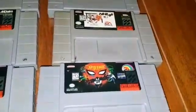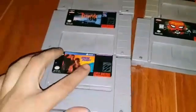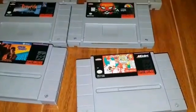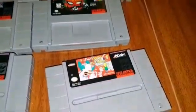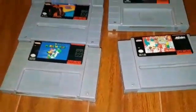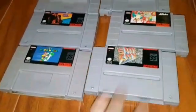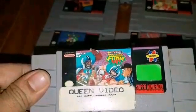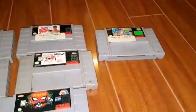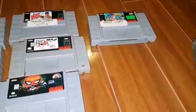Spider-Man. Rival Turf. Krusty's Funhouse. Super Mario World. SimCity. Never seen this game. Only 3 or 4 copies on. Football Fury. So that's another game I got to add to the collection.